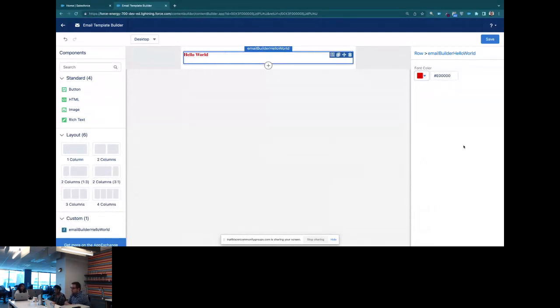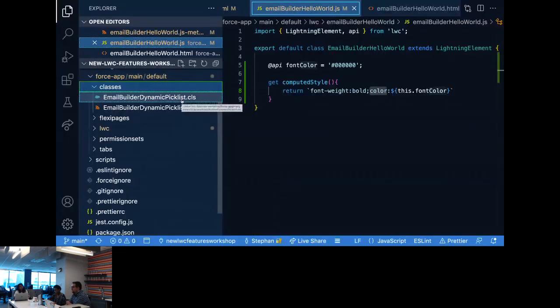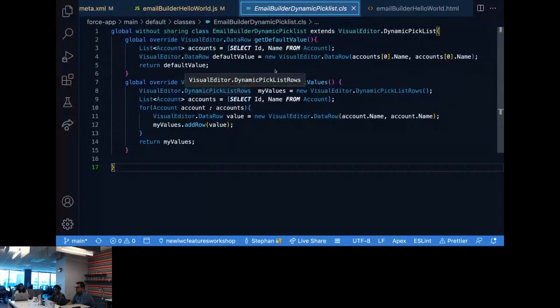And so back in VS Code, we're going to go into our Apex classes here. And in our Apex classes, we have an email builder dynamic pick list that I've written. Now, if you have put pick lists into your property editors as a data source before, it's exactly the same. You can go through, and what you're doing is creating a dynamic pick list row here that we can use to create pick lists for our component property editors. And what we're doing in this case is just querying ID and name from an account.